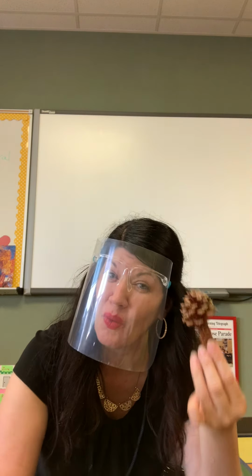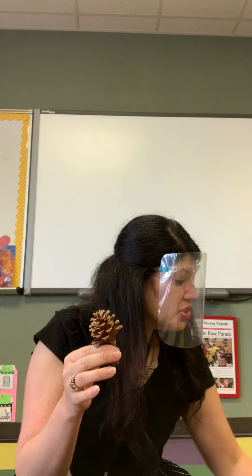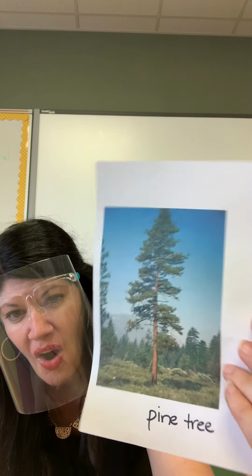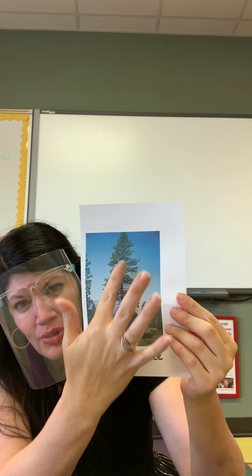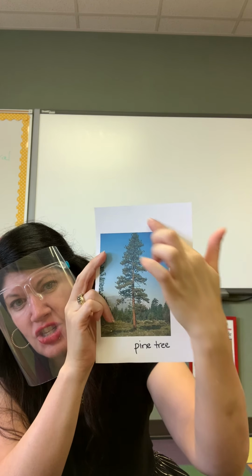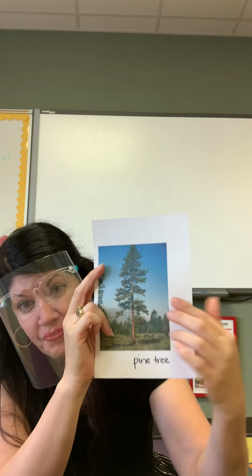I know how that feels because I have done it before. Ow, ow. You do not want to step on these with no shoes on. So the pine cone and the pine needles, they are on a pine tree. And it has the trunk. And then the pine needles are up at the top. The shape of it looks like a triangle.